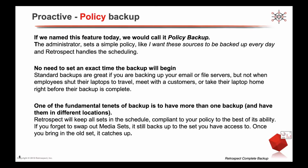And really, the proactive backup, if we named it today, we'd probably call it policy backup. You basically just create a policy of what you want to do: I want these machines backed up every day. And then Retrospect takes care of everything else behind it.